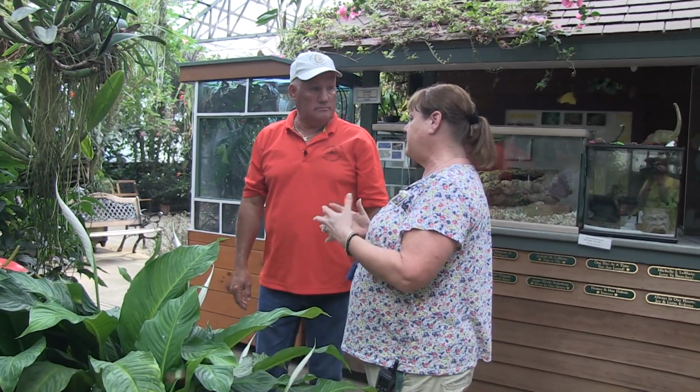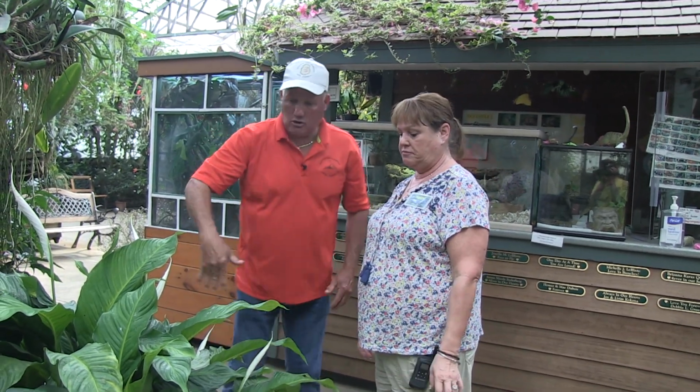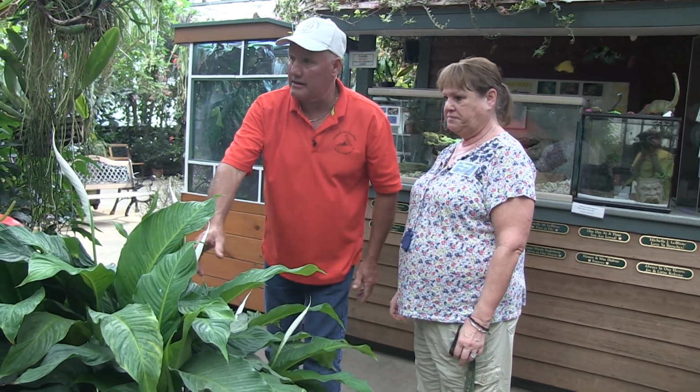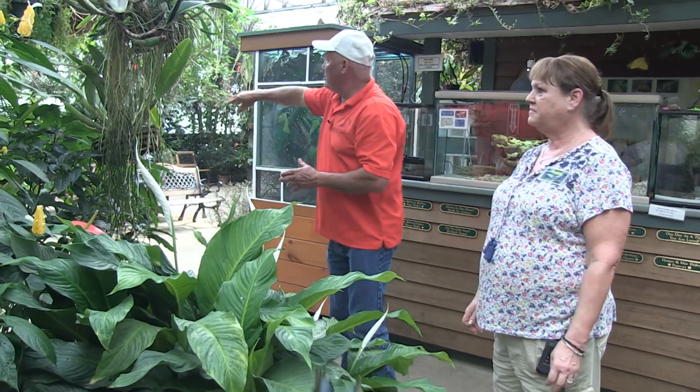Yeah, I think it just shows the quality of work that my horticulture staff in the conservatory have, how creative they are and what they come up with to keep this as genuine as possible to a tropical environment. Because right here on the corner you got some nice texture, and even though this is tropical, you can put this in the garden. This is a peace lily, and this gives you a nice curvature.